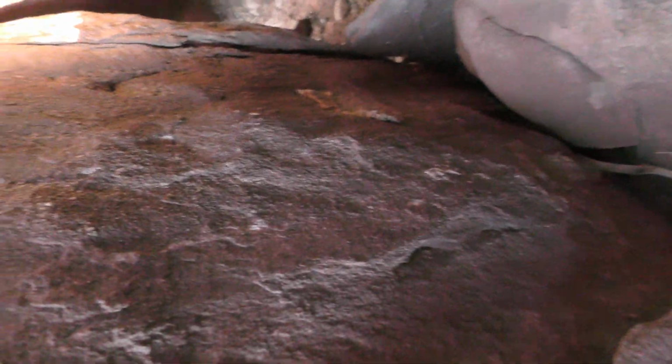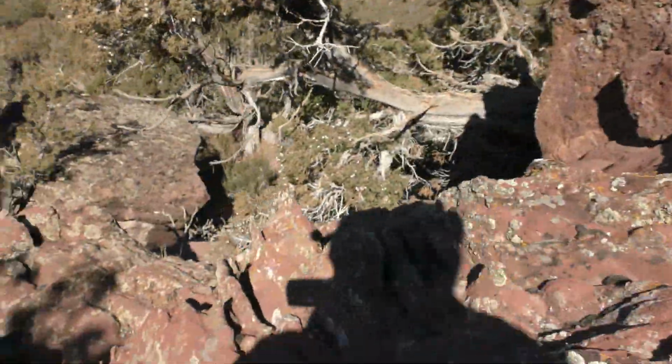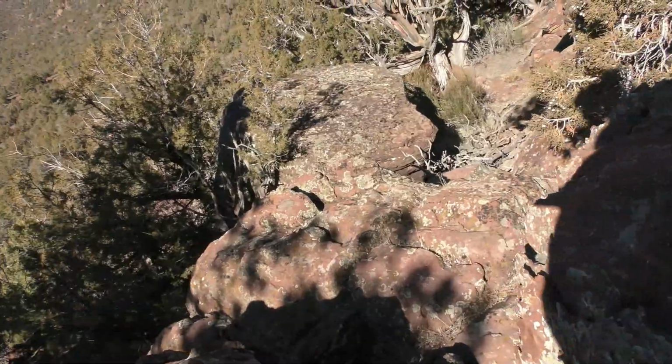Here, mountain lion. Here, buddy. What are you doing? You in there? Can't see. I'm just gonna do a lot of that today. Just kind of take a peek. All right, give me a sec.